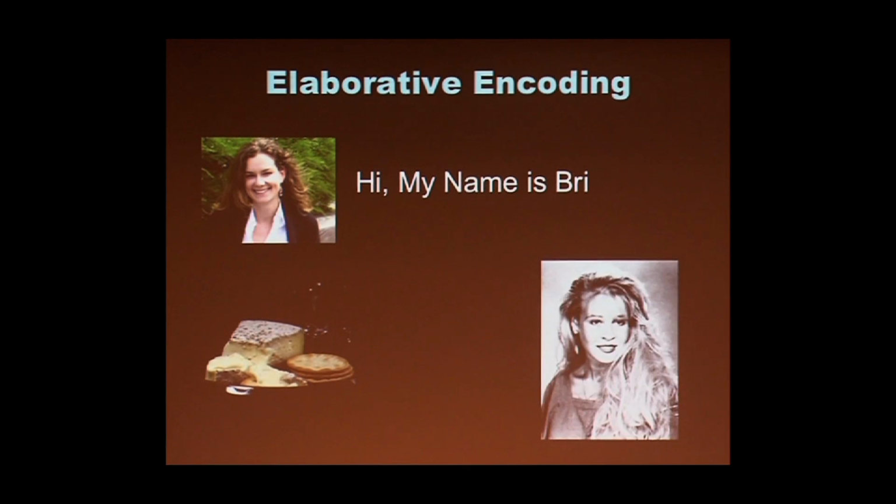Now you can think of someone else you knew by the name of Brie. Maybe there was a girl back in high school with the name of Brie. And even better, let's say that she stole your boyfriend. So you remember that girl Brie who stole your boyfriend? Well, remember, emotions are a very powerful organizing force for memories. So if you can activate your emotions while you're trying to remember something, you're much more likely to remember it.